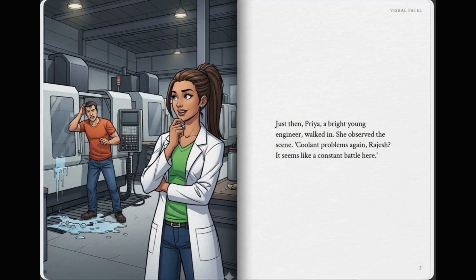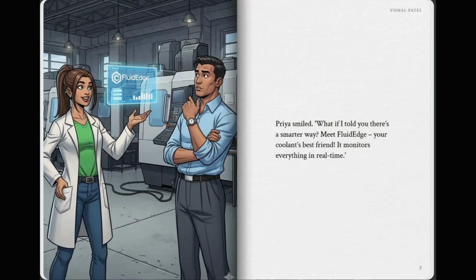Just then, Priya, a bright young engineer, walked in. She observed the scene. Coolant problems again, Rajesh? It seems like a constant battle here. Priya smiled. What if I told you there's a smarter way?